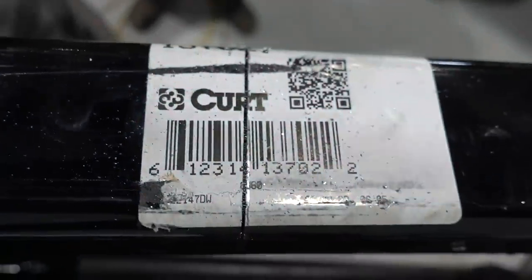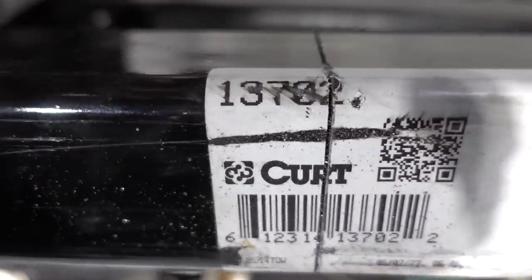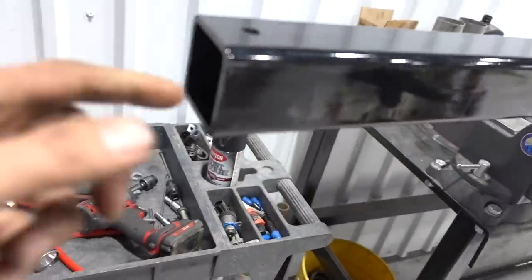Okay, so we finally found our kit, and it was hiding in the office where I left it. So this is our kit from Kurt, part number 13702. It has the receiver hitch piece in the middle, and then some tubing that looks like about 3/16 wall.